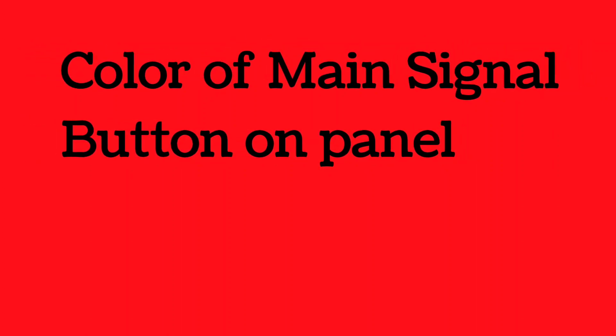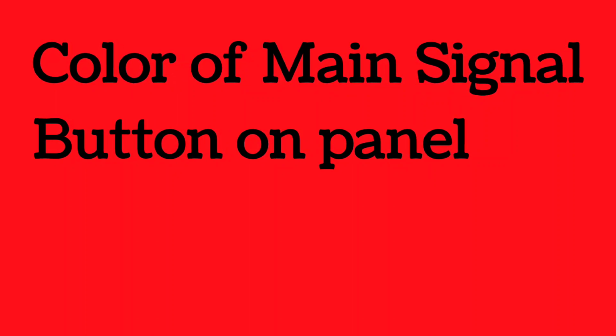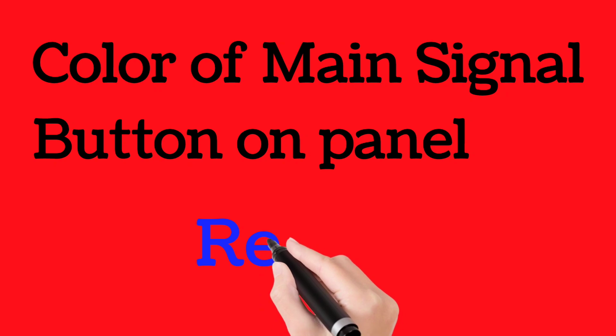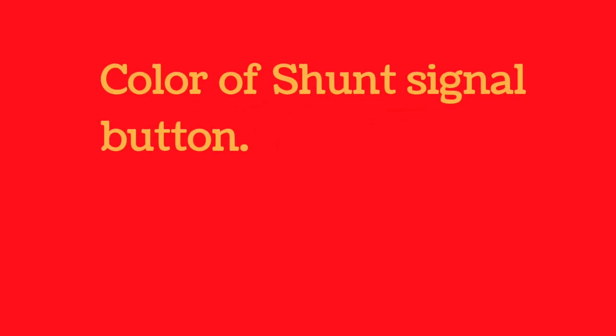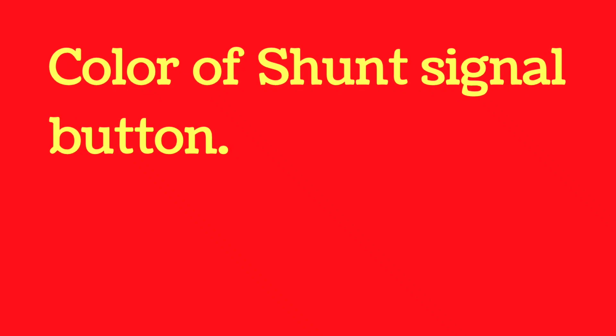Next question, color of main signal button on panel. What the panel used by SM? So for main signal, what color used? That is red. For main signal, the button color should be red. Very important. Next, color of shunt signal button. Answer is hidden in question itself. What is the color I used for writing this question? That is yellow. So shunt signal button is yellow color. Main signal button with red color and shunt signal buttons on panels with yellow color.